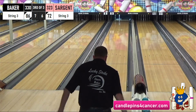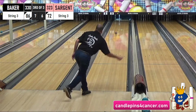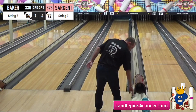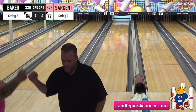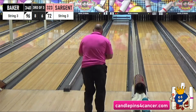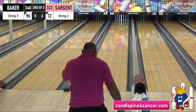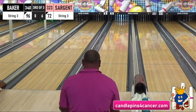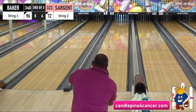And really needs this mark. Yeah, the vertical piece of wood's aiming at the 7. Got to hit it, though. And he's got it. 96 in the ball through 8. Chris Sargent working on a spare. Down 4 in the string. Up 3 in the match, but on a bonus. What a match, Greg. You said it.